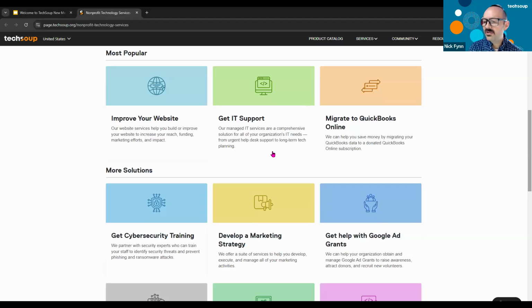Another really popular service through TechSoup is called Managed IT. Managed IT is a contractual service with TechSoup where we take on the role of managing your tech infrastructure. This is great for nonprofits who don't have a dedicated IT staff person on board. And even in most cases, for a small nonprofit, if you do have an IT person on board, they're not dedicated. They're probably spread across two or three other projects at the same time.